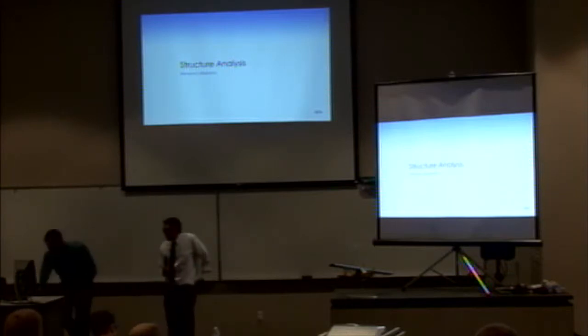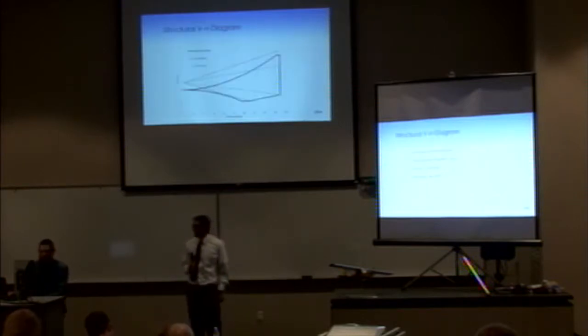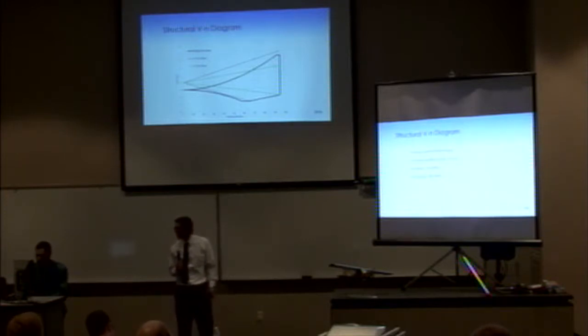Thank you, Cassie. Like you said, I'll go over structural analysis. Here is the flight envelope with some dashed lines on it, and notice that the structural loads are 4.4 Gs maximum for positive Gs and negative 1.76, and the Vmax, the maximum velocity, is approximately 95 at sea level.